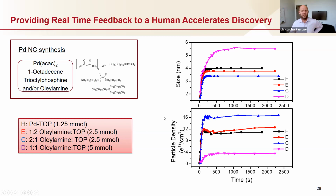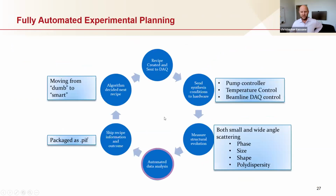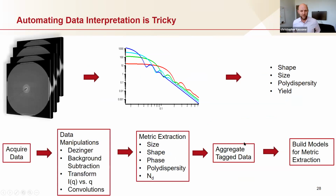Sorry, I'm actually going to skip that slide. The challenge, though, is that it's generally very labor intensive and takes experts to be able to go from the data that I just showed you to the parameters that you actually care about. And so the initial scope of this project was a 3-year project that was funded by the Advanced Manufacturing Office. And 2 of those years were solely focused on how to automate the data interpretation.